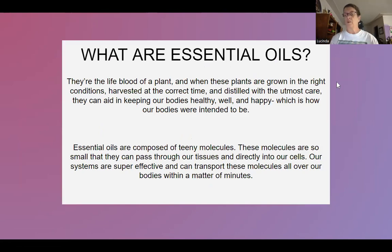So you might be wondering, what are essential oils? We are going to talk about some products tonight, but a lot of the products have essential oils in them, so we like to go over what essential oils are. They're the lifeblood of a plant. When these plants are grown in the right conditions, harvested at the right time, and distilled with the utmost care, they can aid in keeping our bodies healthy, well, and happy, which is how our bodies were intended to be.